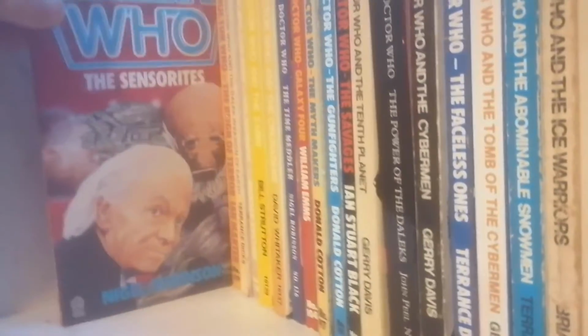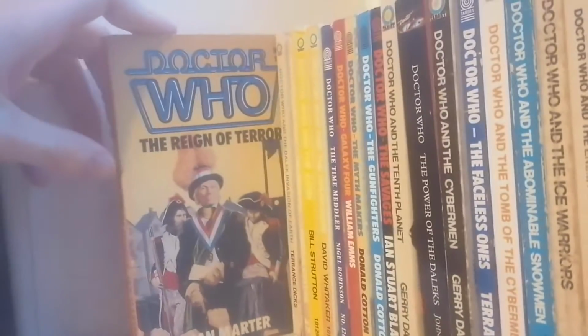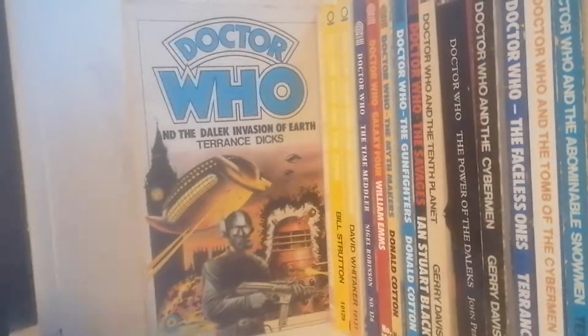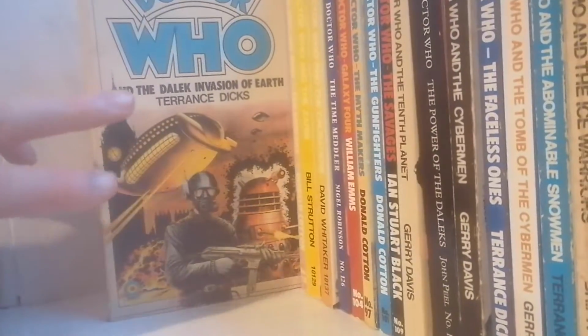Marco Polo. Sensorites, another recent one, and it's in brilliant condition. The Reign of Terror, this one actually just came today, and I love this cover to absolute bits. It's amazing. Dalek Invasion of Earth, of course, a very iconic and unique cover because that is not a depiction of.